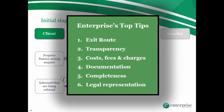Last, but by no means least, the client will need their own legal representation. Ideally, experienced in undertaking bridging finance deals rather than only doing regular conveyancing.